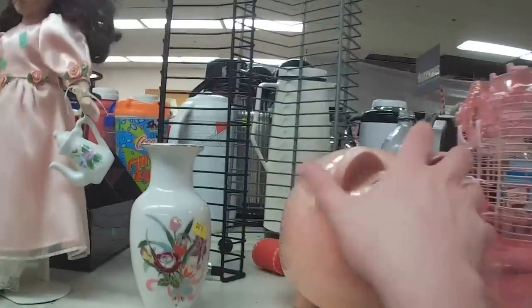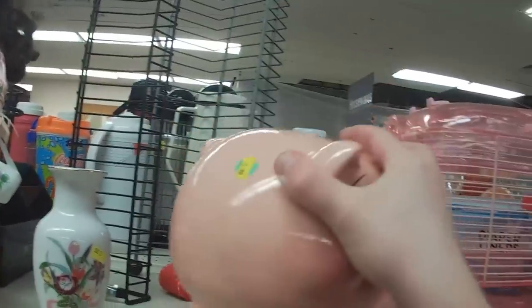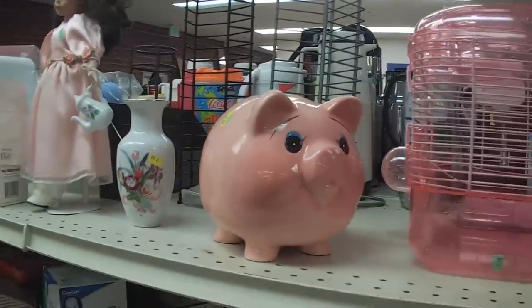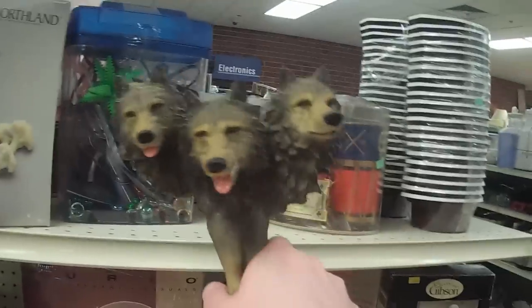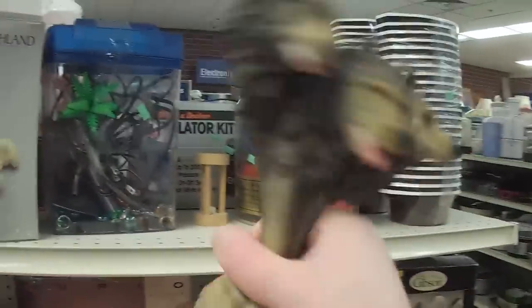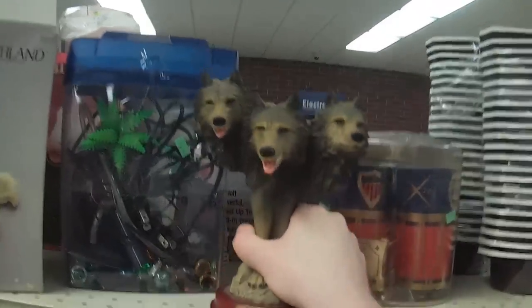Oh, look, an actual piggy bank. Oh, man, you know, I've always wanted to buy one of these just so I could put money in it and then smash it with a hammer. Like, that's the only reason I want one. Is that wrong? Speaking of wrong, oh dear, this is a classic wildlife collection, but I don't remember seeing any classic wildlife that looks like a Cerberus. That's quite the striking statue, I gotta say.